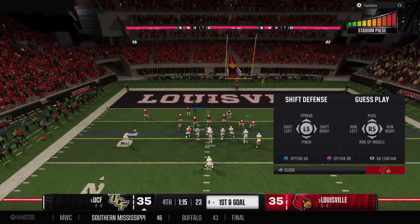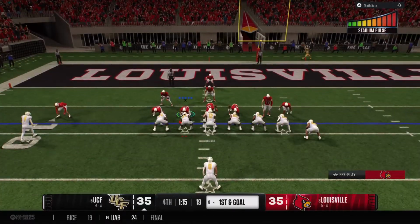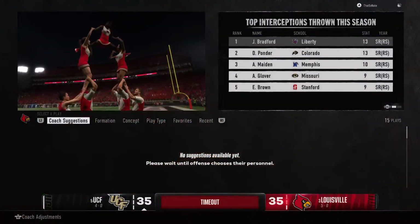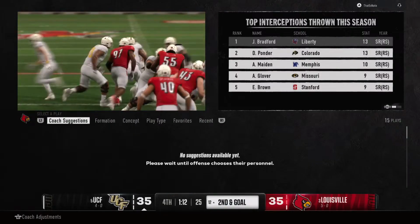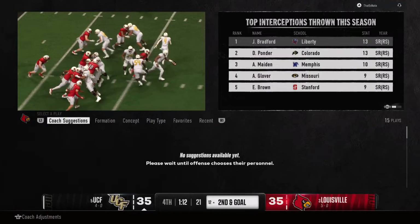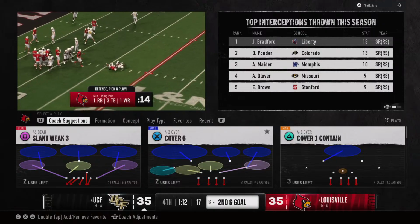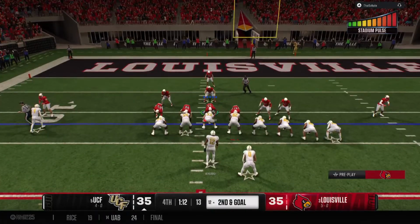First and goal, final 2 minutes. A chance for the offense to break the tie here very late. They tackle him behind the line, a loss of 4. Defense spends their second timeout to try to regroup. So the ball moved back to the 12 for second and goal.